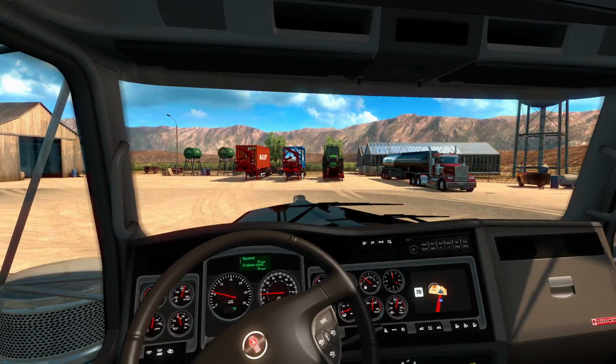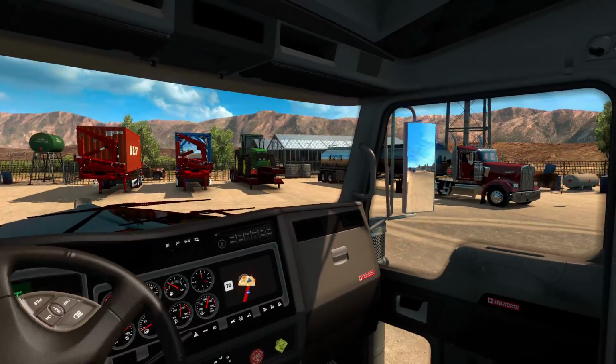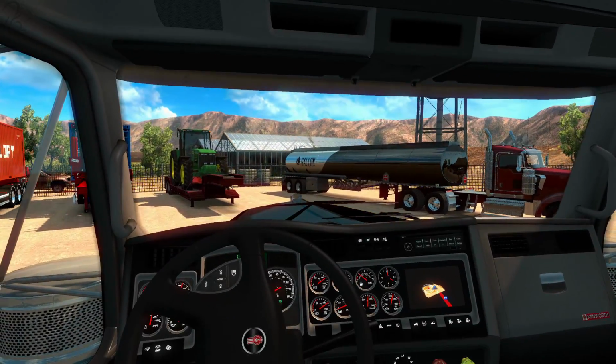This is a really busy area, look at this. Where are we going? What's that one? Nice. That is a nice truck and trailer combo, look at that.